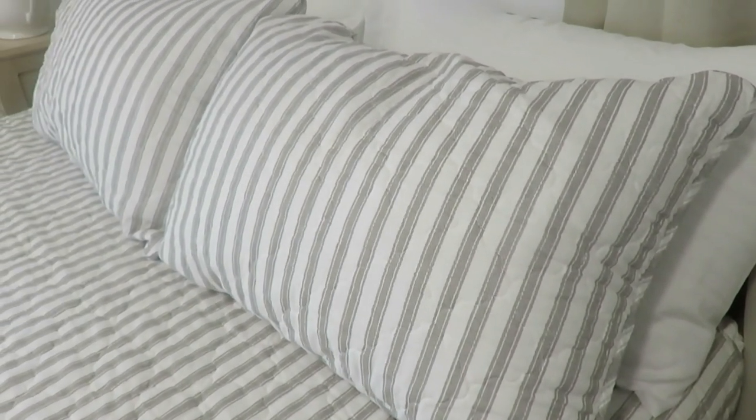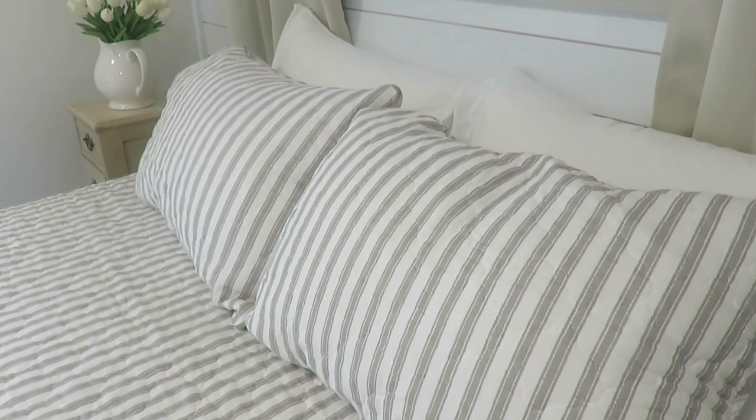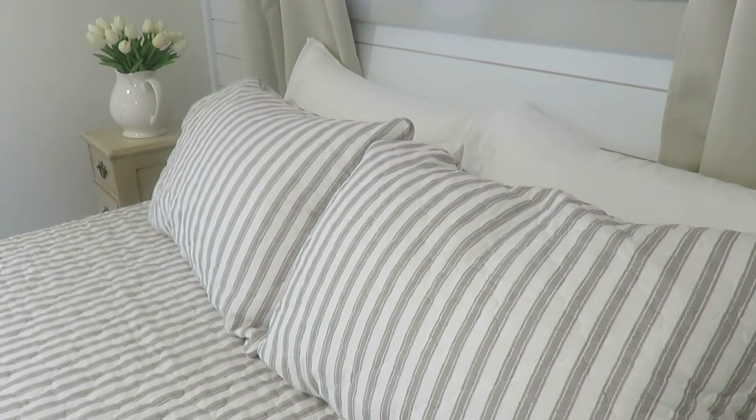Now the bed and bed frame were just ordered from Amazon. There were many, many reviews on that, so we just purchased it off of there that way it could be shipped to us and we could put it up. And bedding's from Amazon, and the comforter, I wanted something semi-neutral but not white because it's gonna get dirty. I wanted a little more texture and more character, so I went with this striped kind of linen looking comforter.